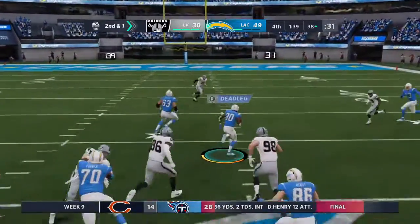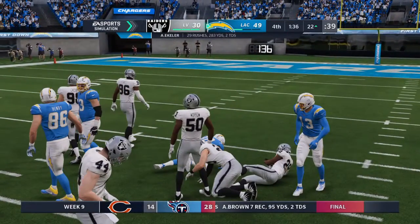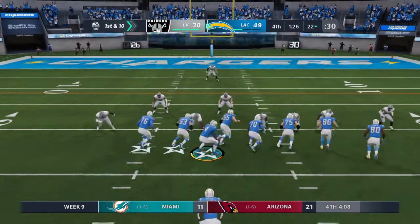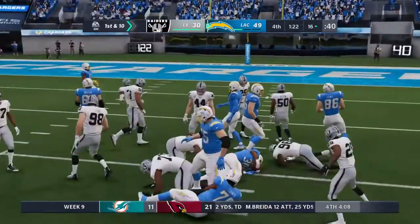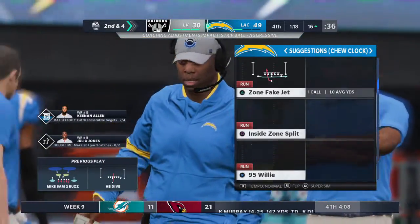They'll try and run some clock here as they keep it on the ground. And he's got this down almost to the 20 before he's dropped. 16 yards, a first down. Not totally home free yet, but it's looking good as they come up first and 10. It's a 6-yard pickup, and it gets him to second and 4.